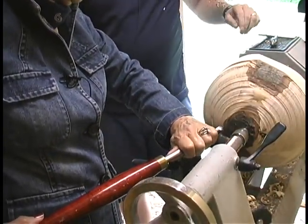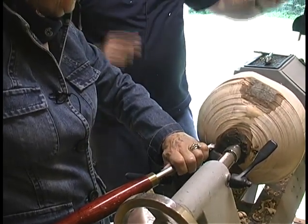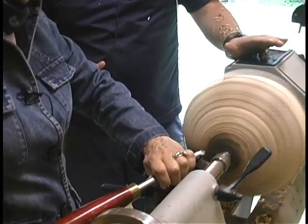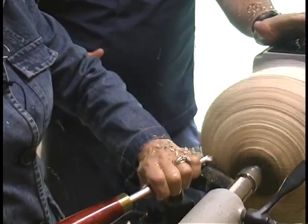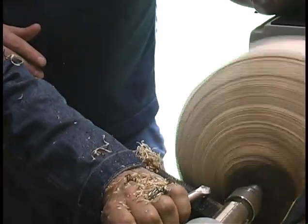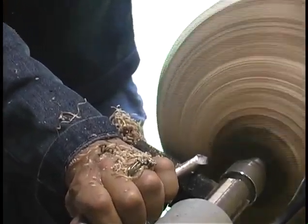I guess I'm moving away too much. So we'll turn it on now. All right. I'm away from it. Okay. And here we go. Now just nice and gentle under the wood. Is this a good spot? That's a good spot. I think I'm making grooves. That's okay. We need to make it round first. So go ahead and try it again. Nice and gentle.